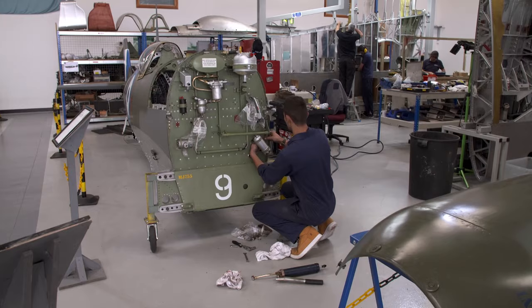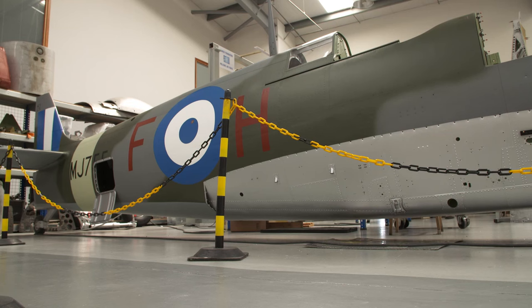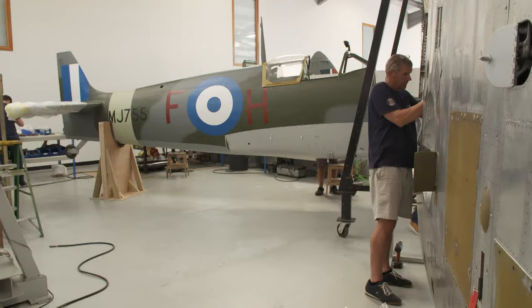For the last 17 months, they've been working on a £2 million restoration of a 1943 Mark IX, owned by the Greek Air Force. Now the rebuilt fuselage and wings are ready to be reunited. It's obviously good for the customer to see the aircraft coming together, and putting big lumps on, like the wing, is obviously good visual progress and good for morale.